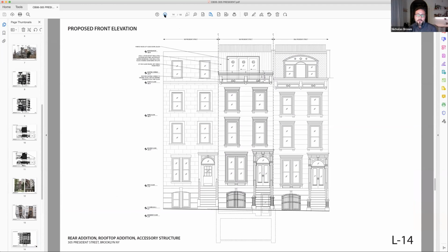And then the proposed front elevation, again, the front areaway and front facade restoration all being handled on a staff level along with the cornice. The proposed rooftop addition, you can see here, we're aligning with the height of the adjacent buildings, infilling that gap. It's set back to maintain non-visibility, which creates that front roof deck area. And then again, some sliding doors that walk out to that roof area. And then the guardrail above.